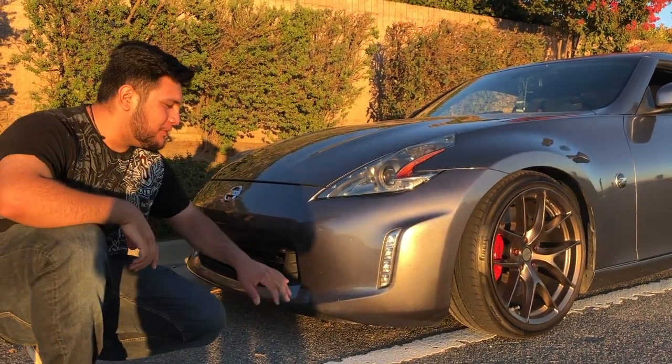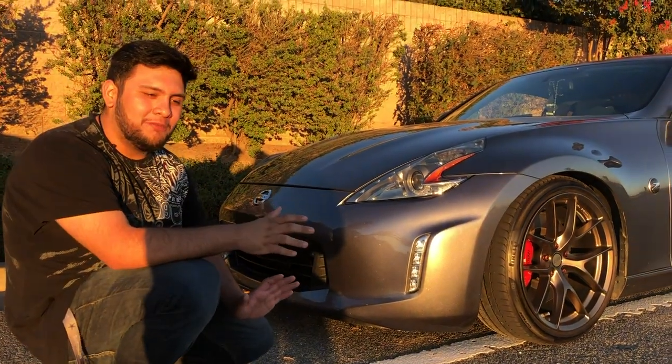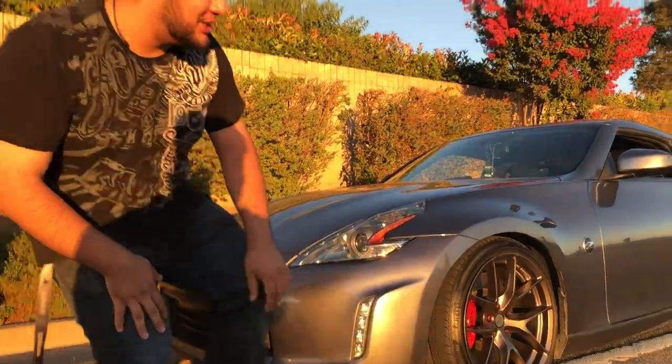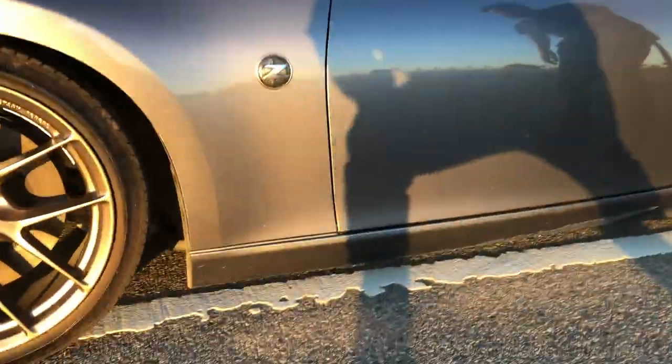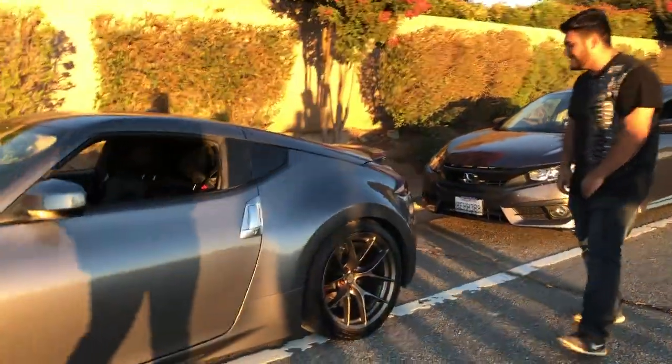All right, so first I want to put a lip. People are going to call me ricer style, but I feel like if I put a Nismo bumper on this, I think it's gonna look pretty nice. Next, I want to put some side skirts on this. I think it's gonna look mean if I put some side skirts.